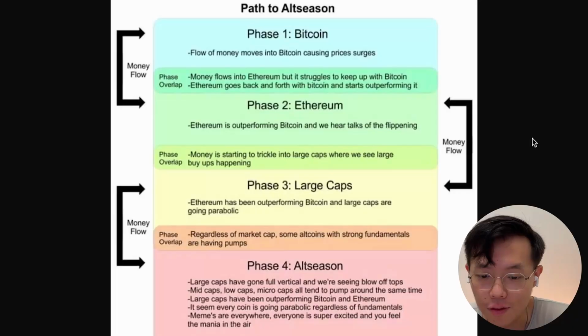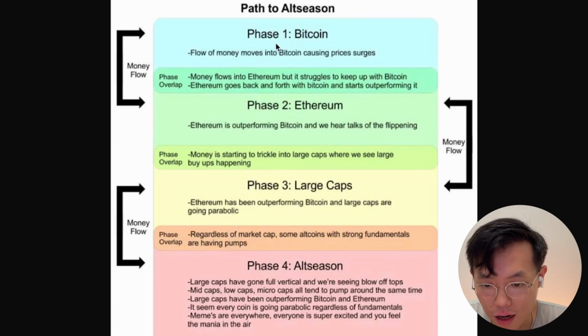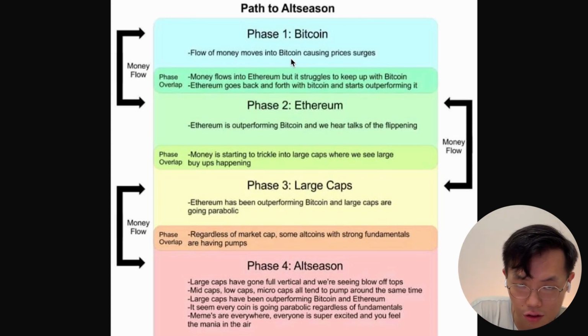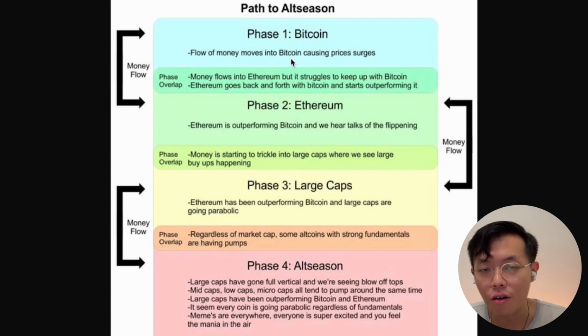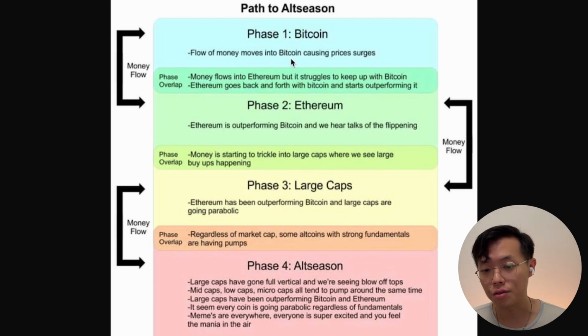So let's look at this. How altcoin season works is that it's actually money from Bitcoin. If you look at this picture right here, the path to Altseason. Phase one is always Bitcoin. The flow of money moves into Bitcoin, causing the price to surge. So it always happens in the bull market. Right now with the ETFs, and with the public sectors, a lot of them are already accepting Bitcoin, in the US particularly. With the ETFs, a lot of news cycles, and a lot of private and public sectors holding Bitcoin right now, a lot of money is surging into Bitcoin.